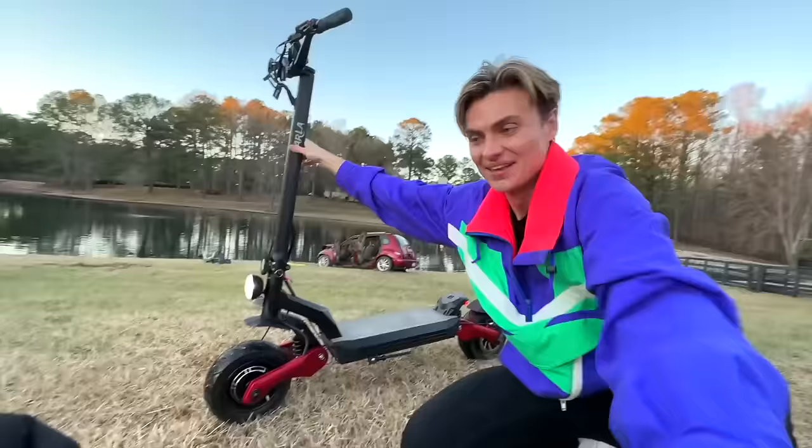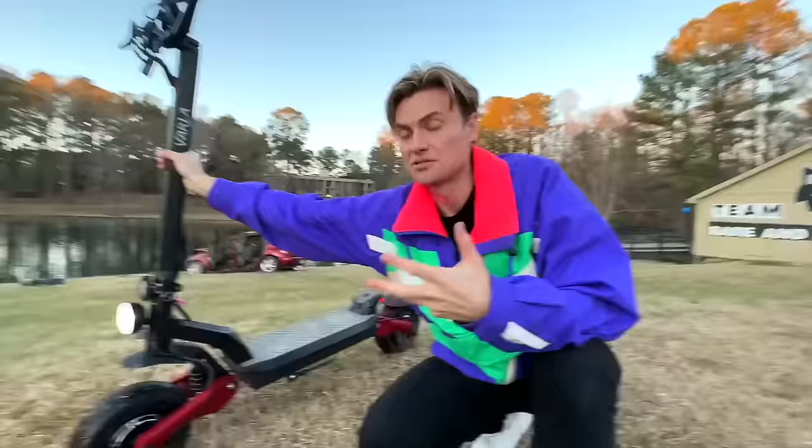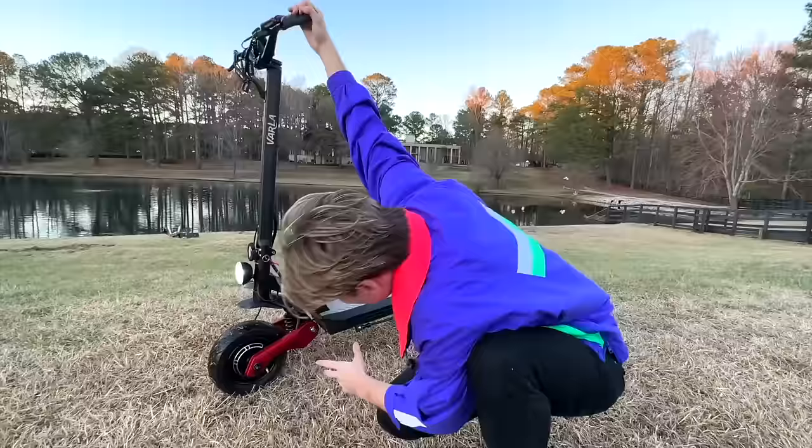The size of it just feels way more substantial than your regular scooter. The beef, the heft, I mean, it's pretty cool. There's a lot of stuff. There might be some other adjustments with the suspension that we can make as well based on the rider. There's a lot to learn.